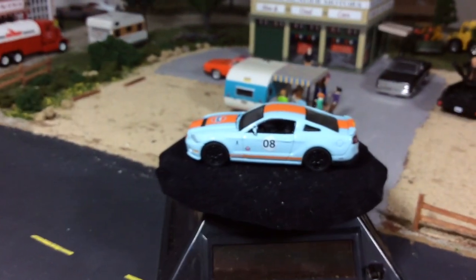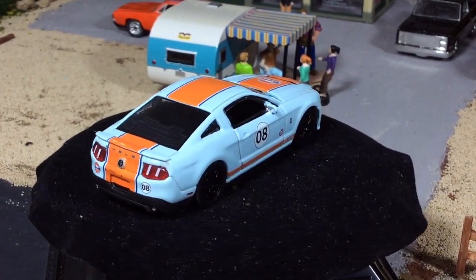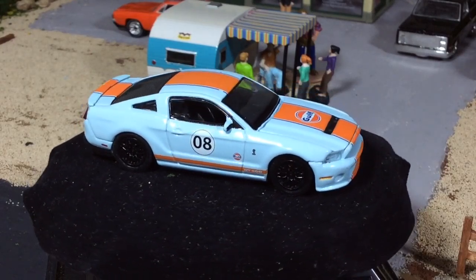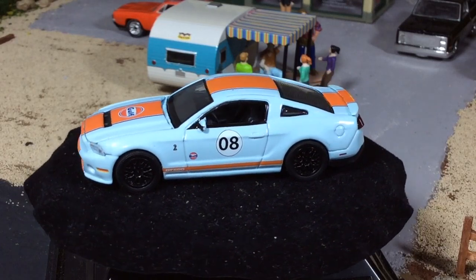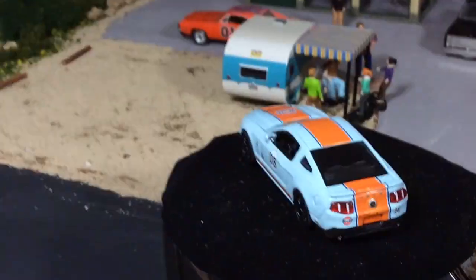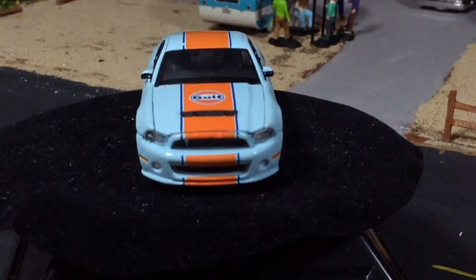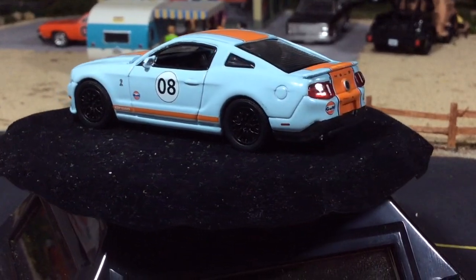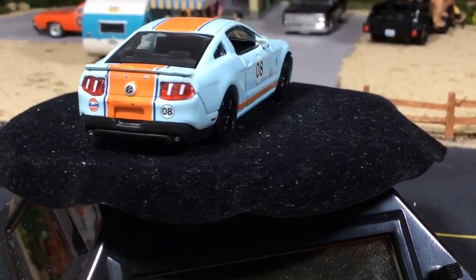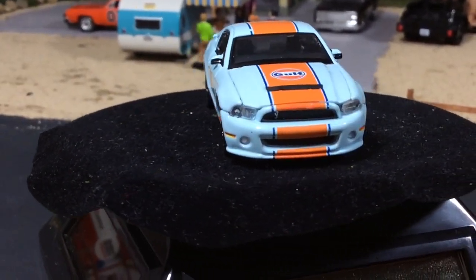Let's take a look. That is sweet. I'm telling you what, the headlights and taillights on this one. That hood is awesome. Let me see if I can get a little bit better camera angle. Look at these taillights as it comes around. That is sick. I like the Auto World Mustangs better, not gonna lie. But that is pretty dope.